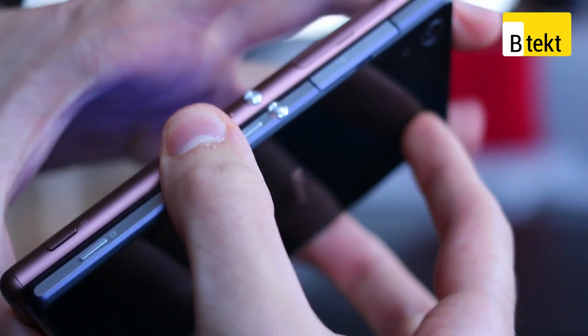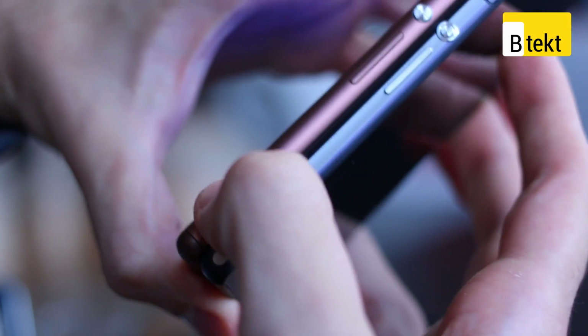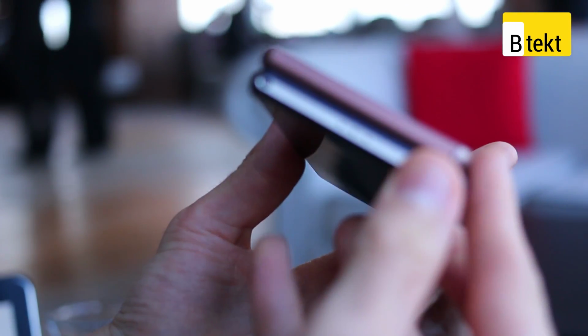On the right hand side, micro SD card slots up at the top, both under flaps, power buttons, volume rockers and two-stage camera buttons. They both all feel very, very similar, but you can see a greater degree of refinement across the Xperia Z3. Down at the base, no buttons whatsoever.